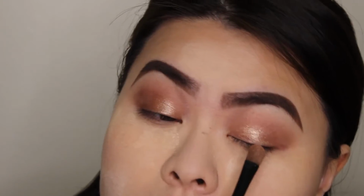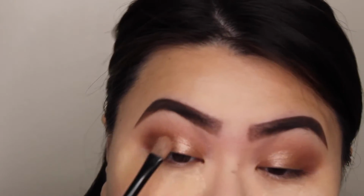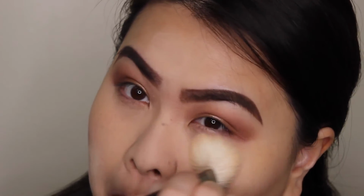Yeah, like I said earlier, I took a synthetic brush and some MAC Fix Plus and just kind of dabbed over the shade 143 to make the eyes pop a little more. Now I'm just wiping away all the baking that we just did, and your foundation should be fully set after this process.